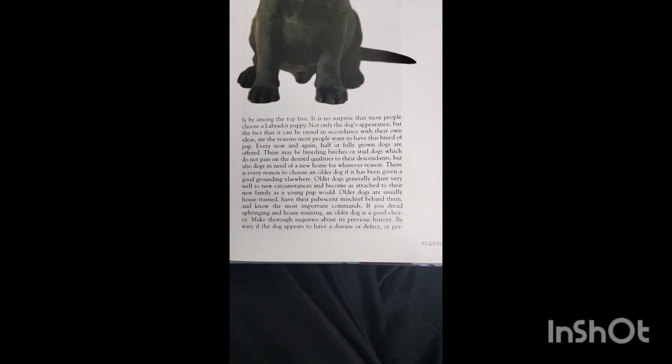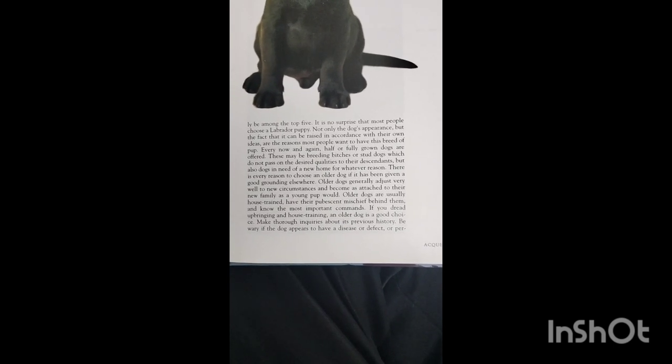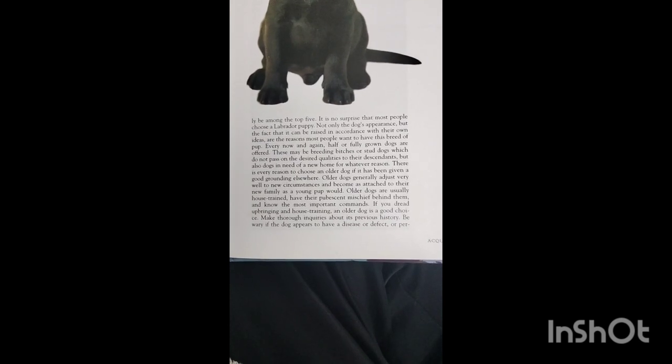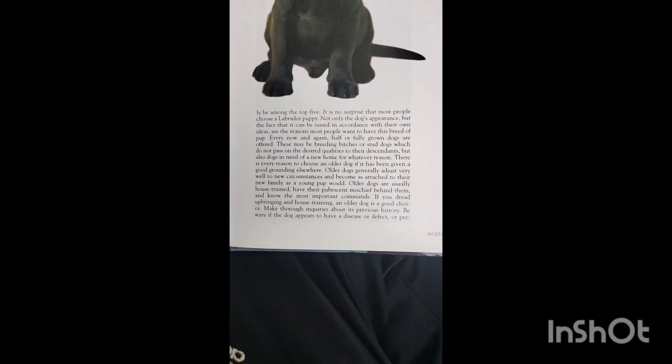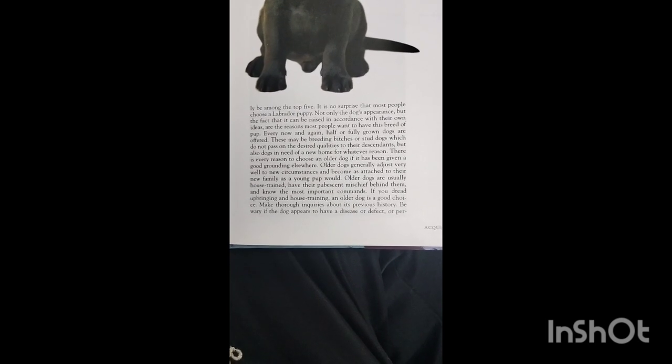These may be breeding bitches or stud dogs which do not pass on the desired qualities onto their descendants, but also dogs in need of a new home for whatever reason. There is every reason to choose an older dog if it has been given a good grounding elsewhere.